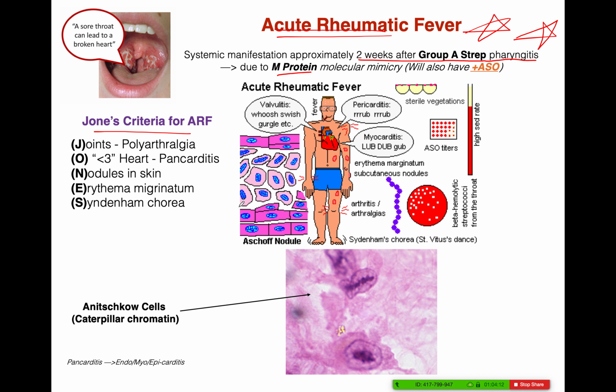So our Jones criteria for acute rheumatic fever, this is a good one to know because if they give you these 5 things, then you instantly have your diagnosis and it cannot be anything else. Okay, so look for polyarthralgia in the joints. You know, patients complaining that their joints are painful. The O is a heart, and this is our pancarditis, especially our valvulitis, right? And the valve that we really look for is going to be our mitral regurgitation. Okay, that is the highest likelihood thing that we would see in acute rheumatic fever. For the heart, it is going to be that mitral regurgitation.